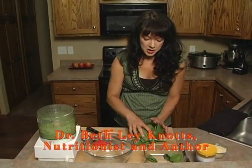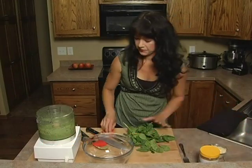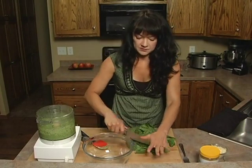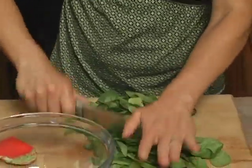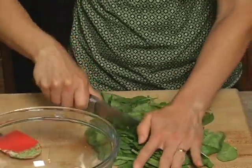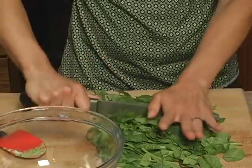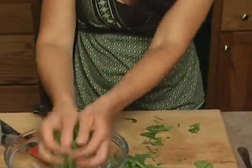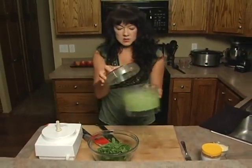And while that's cooking, we're just going to go back and finish our sauce. So the next thing we're going to do is take the rest of our spinach, give it a light chop, and put it into our serving bowl and mix it in with our pesto. What's going to happen is we're going to add the pasta when it's nice and hot onto the spinach, and it's going to wilt it, but we're actually not going to cook it. So we just put that right into our bowl, and then we're going to add our pesto.